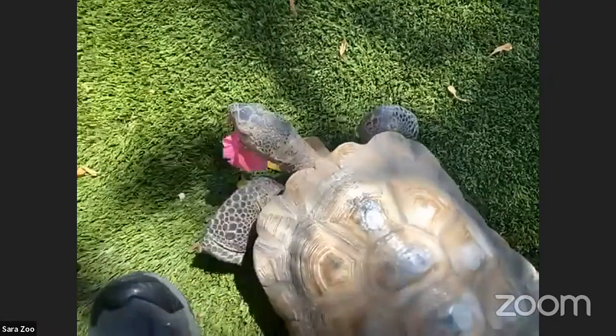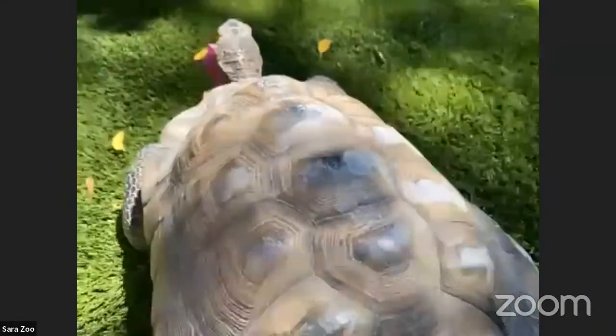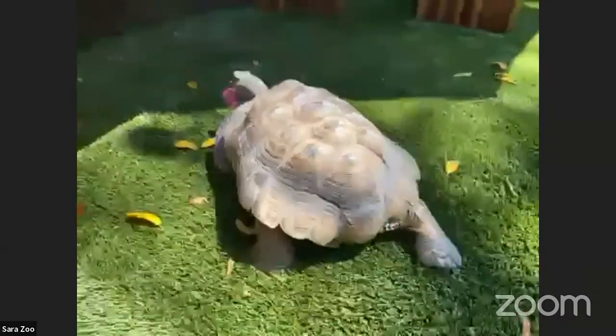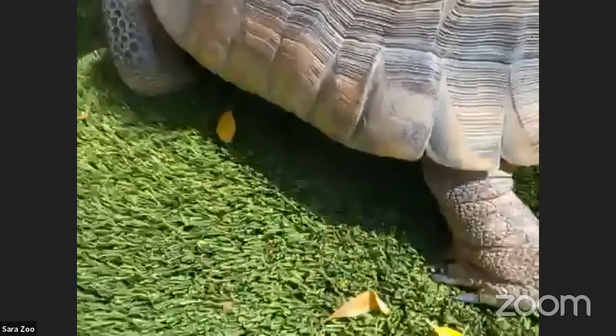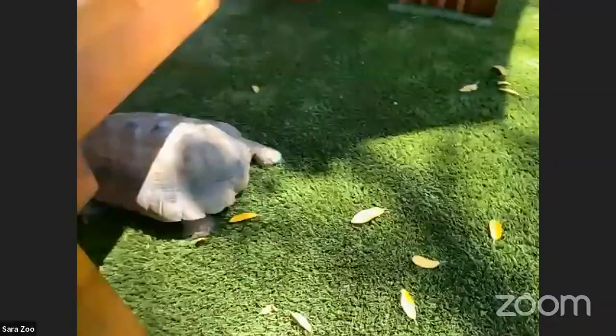Sometimes when they're looking for food, they definitely are just going to tuck into that shell for protection. But they are also really great at making burrows. If you look closely at his back feet, you will see that he has really long claws, and that is great for digging. I'm going to turn him around one more time because he is definitely moving around.